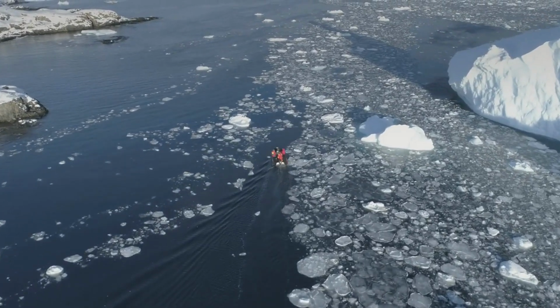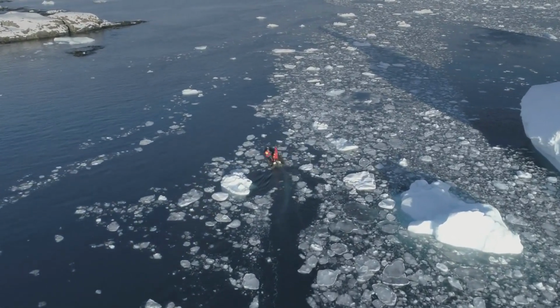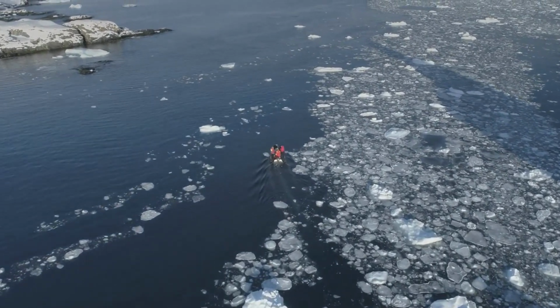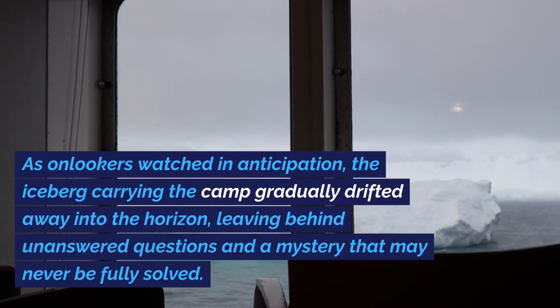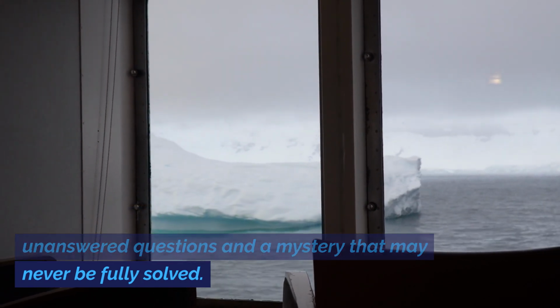A disappearing mystery. With limited options available given safety concerns associated with rappelling onto an unstable iceberg surface housing potential remnants from polar expeditions decades ago, the captain made a tough decision. He called back the helicopter crew before setting sail once again. As onlookers watched in anticipation, the iceberg carrying the camp gradually drifted away into the horizon, leaving behind unanswered questions and a mystery that may never be fully solved.